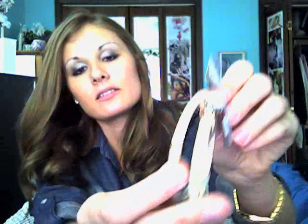Okay, so I want to do a really small haul. This past weekend, me and my mom went to Wet Seal. So I got a few things. Everything that I got was from there. Buy one, get another for like a penny or whatever. So I got these really cute pearl hoop earrings.